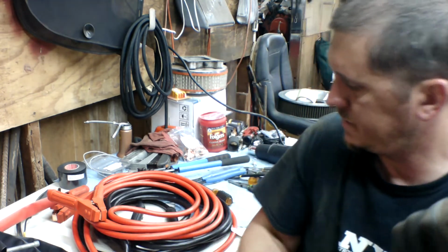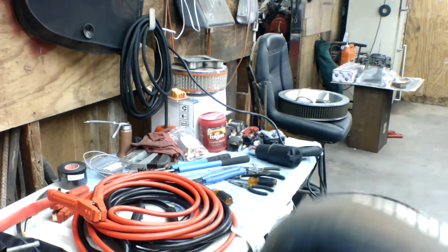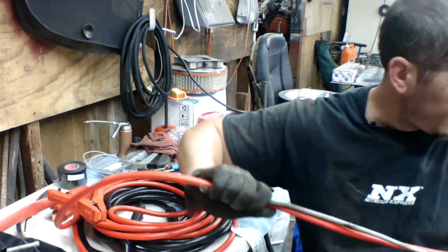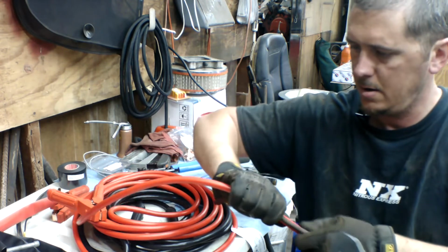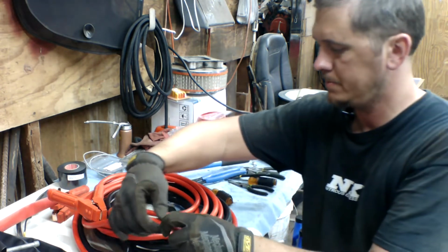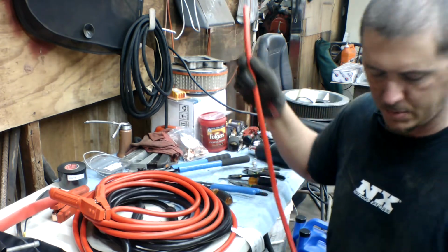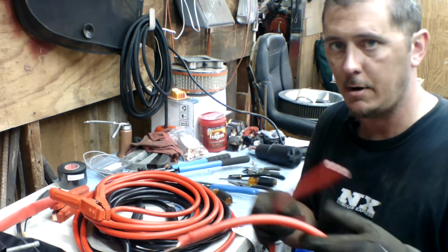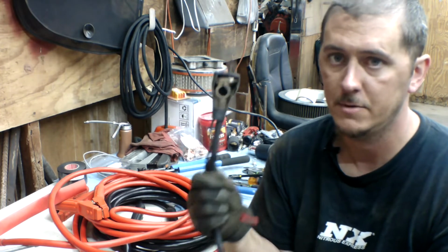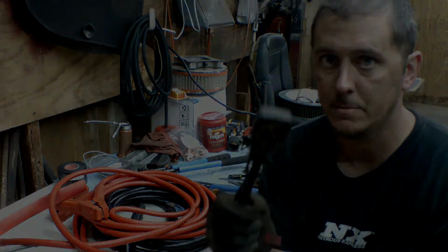So I'm going to measure the distance on this one. We're trying to compare it to the original starter wire, and I wanted to add about 5 or 6 inches. That way I know I had plenty of cable, kind of like that. So I'm going to make a new ground cable. We're going to go back out to the car here in just a minute, get these strapped on, finish the oil change, and then we got some more stuff coming up.